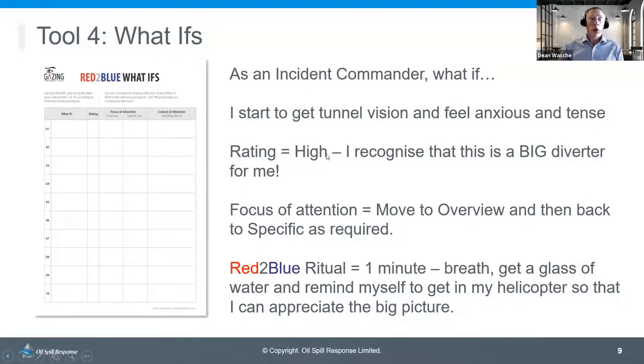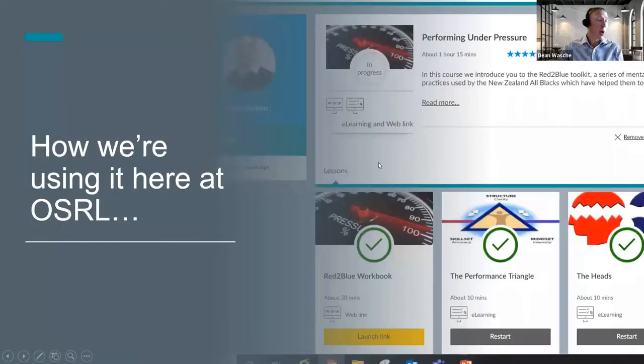So what we'd now like to do for a few minutes, ladies and gentlemen, is just share with you how we're using all spill response ultimately. So we started introducing the Red2Blue toolkit at the start of the year. So again, as I'm sure many, if not all of you have done, we've done training previously around how do we equip particularly our duty teams and our responders to better perform under pressure, recognizing of course that it's not just technical skills, there's more to it than that. But what we felt we were missing in some of that development that we've previously done is these simple tools and techniques, things that people can really get hold of and use and practice both before and in the moment.